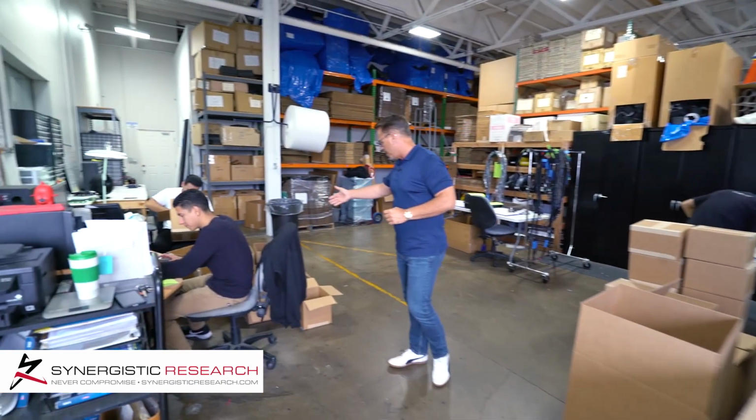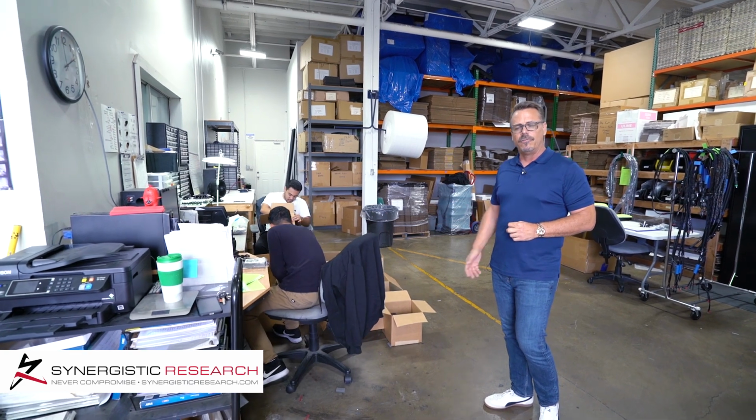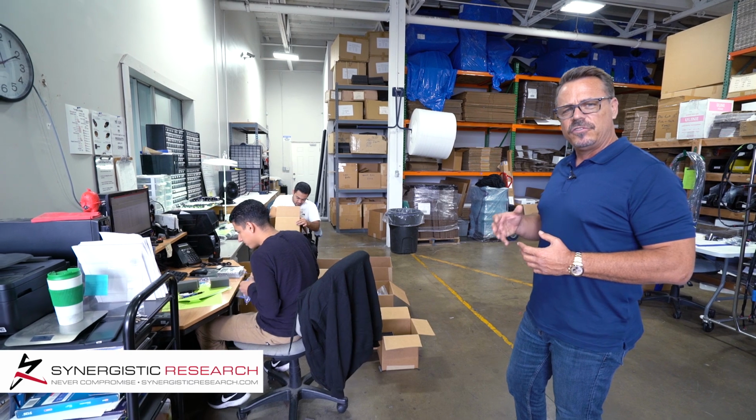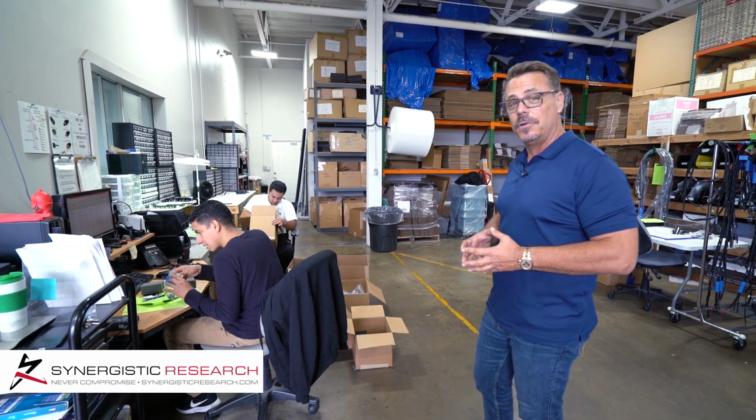And here we're preparing Synergistic Research blue fuses. They've been selling for about 3 weeks now, and we've shipped almost 3,000 fuses already, so these guys have been extremely busy.